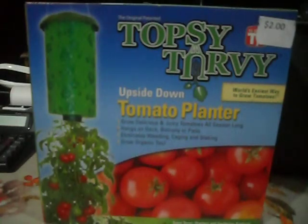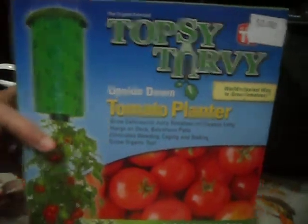Picked up a Topsy Turvy upside down tomato planter. This is brand new in the box. Has a sticker on it for $2. And I did get that at a second-hand place. I also like those salt and pepper shakers.